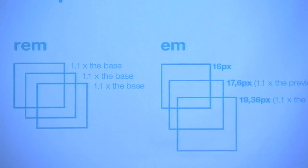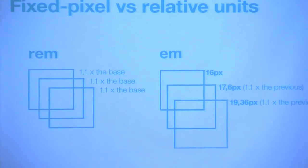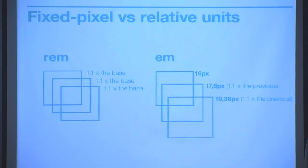They are pretty similar. It gives some confusion sometimes, but we really should know what's the difference, because what we usually want is to use REMs instead of EMs. The REM is always the same. Whenever you use the REM unit, it will always follow the size that you've fixed for the website.